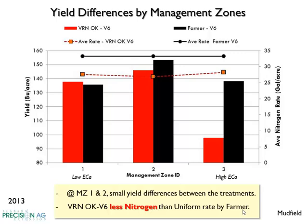I think that it might change field by field. In my own experience, I feel like soil texture has a lot to do with those changes in spatial variability and also the response of the plants to nitrogen application. And let me give you an example.